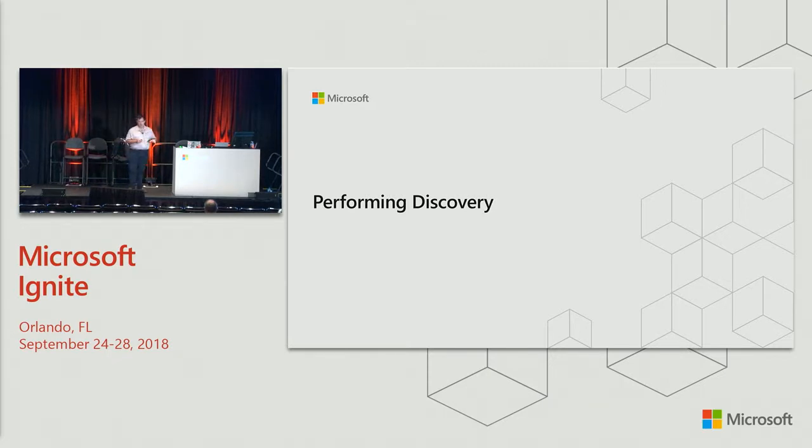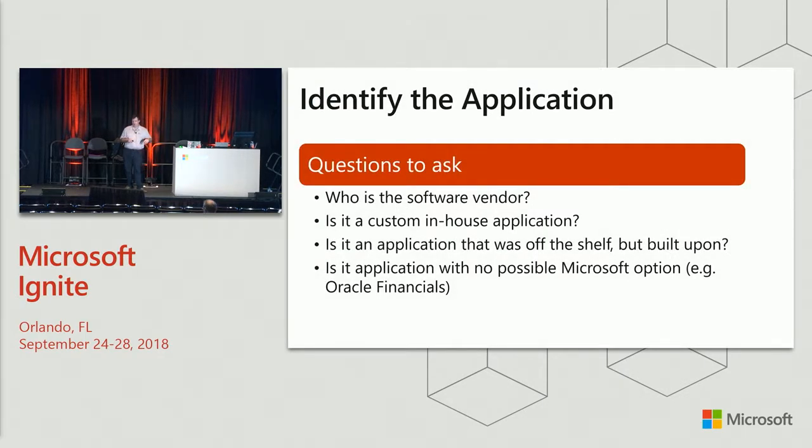So we're going to break this down into a few different structures and types of applications and how we handle those in a different manner. The first questions that you want to ask are to try to identify anything that might be easily migrated by a software vendor tool. If we're dealing with a third-party application, there are some third-party applications that are really easy to migrate.